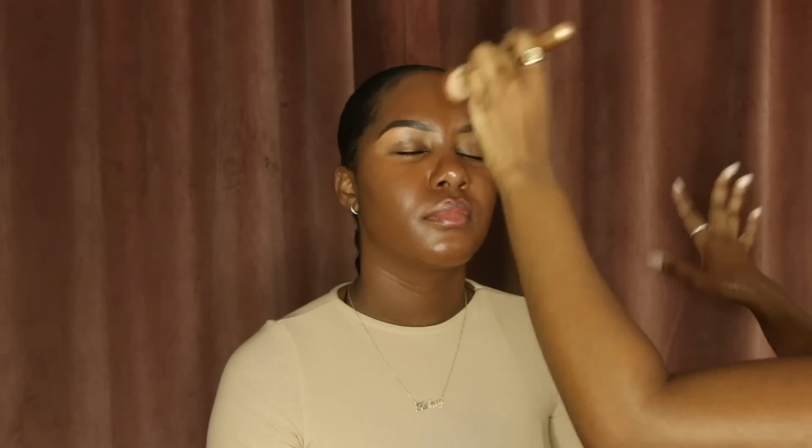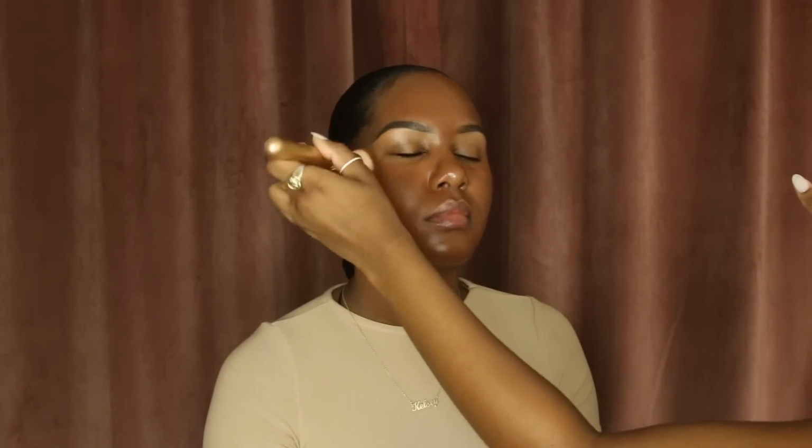Again, you guys, I'm doing a thin layer because this is a medium to full coverage foundation, so you don't really need a whole lot. I think that's the most annoying part about wearing makeup for me personally. I hate the feel of it on my face sometimes. I always look forward to taking my makeup off, but I like when I have a foundation like this that doesn't feel too heavy, because I'm not ready to take it off after 2 hours. By the way, this does stay true to color as well for 24 hours too.